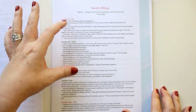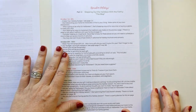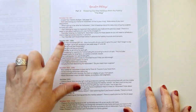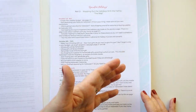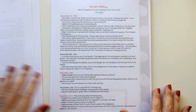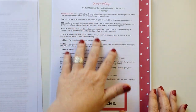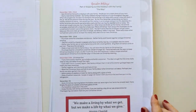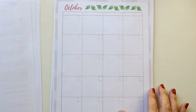If you watched my Thanksgiving planner flip through, you'll notice that I use countdowns. This was one of the resources that I actually pulled ideas from. This is a countdown for the holidays of different things to do at different times, so that you're not trying to bunch everything into the week before Thanksgiving or the week before Christmas to get ready. So very valuable. And then actually Thanksgiving Day, and then same thing, countdown to Christmas, and even after Christmas activities.